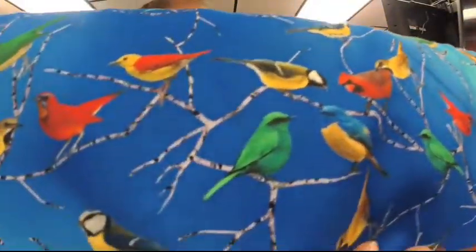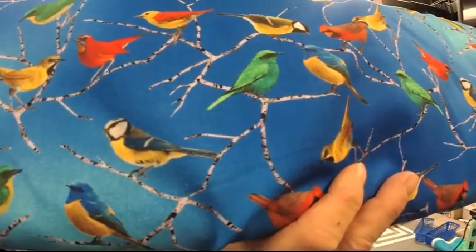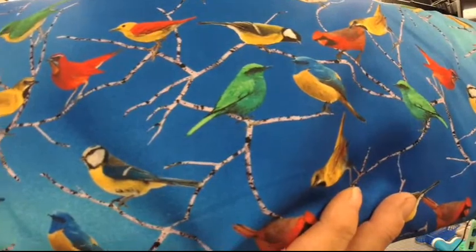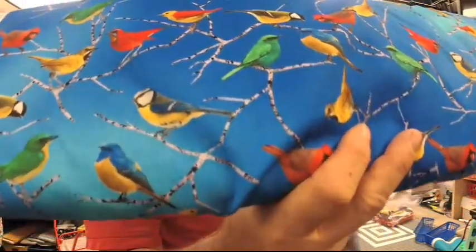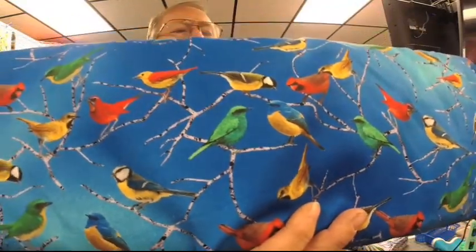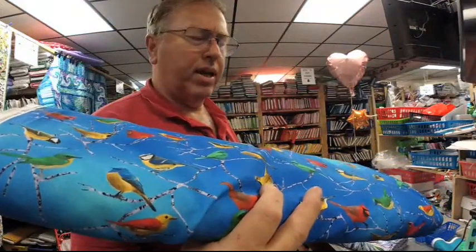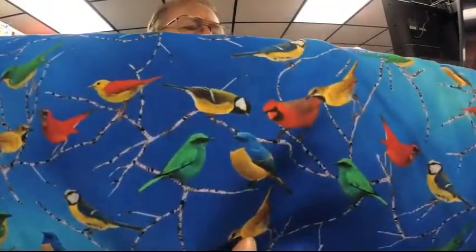Once again, Timeless Treasures did this, and we got that digital printing quality. It's like a photograph, folks. All on a bluish background, like those birds are sitting right there on the limb with the sky in the background. All different colors, cardinals and chickadees and green birds. I've never seen a green bird like that before. It's pretty though. Looks good on fabric.